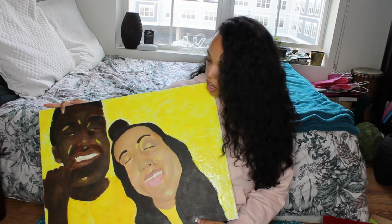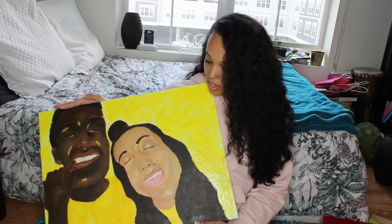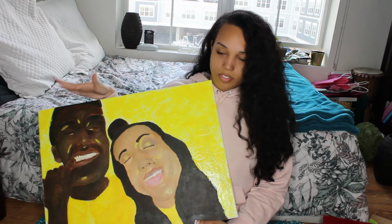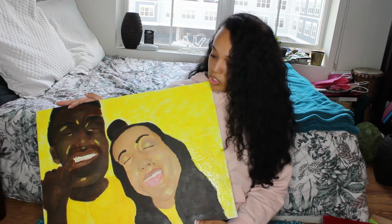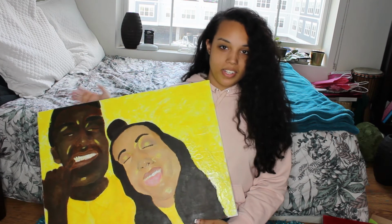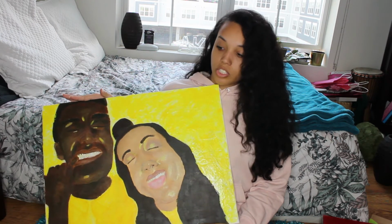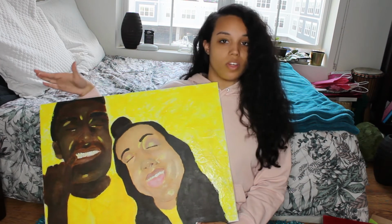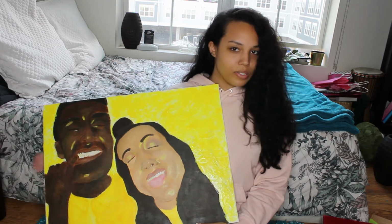And I think it gives a very interesting narrative. Seeing a black male in yellow is pushing the limits of what is feminine, which, being a feminist, I really try to engage in those conversations with him, with other men, with other women, that it's okay. So there you have it.